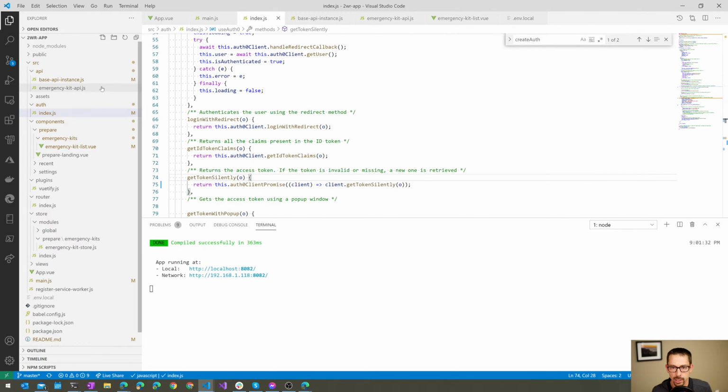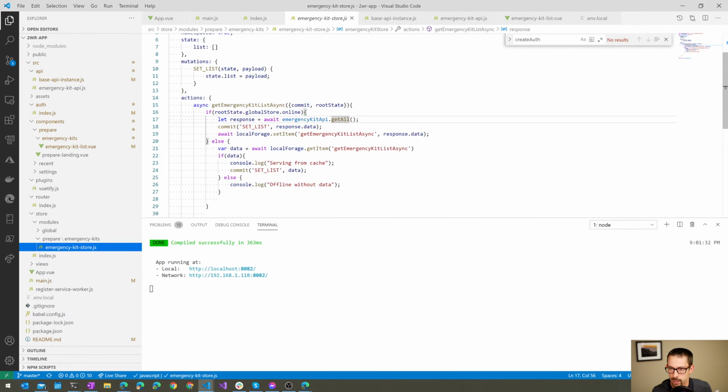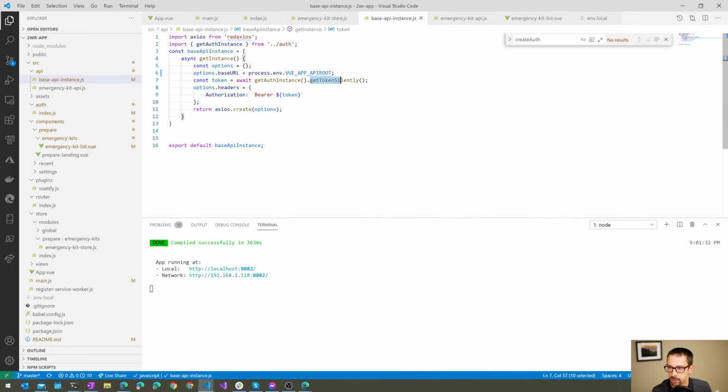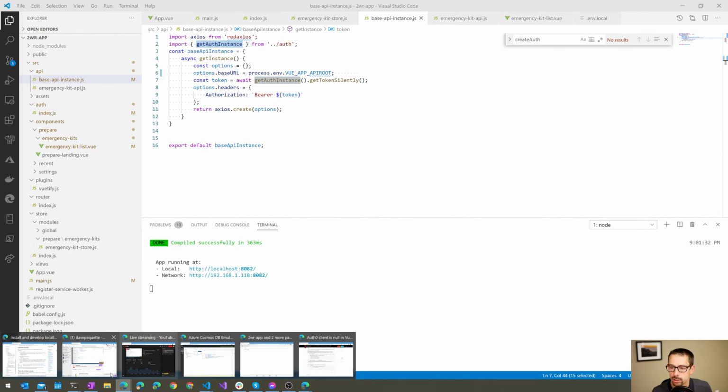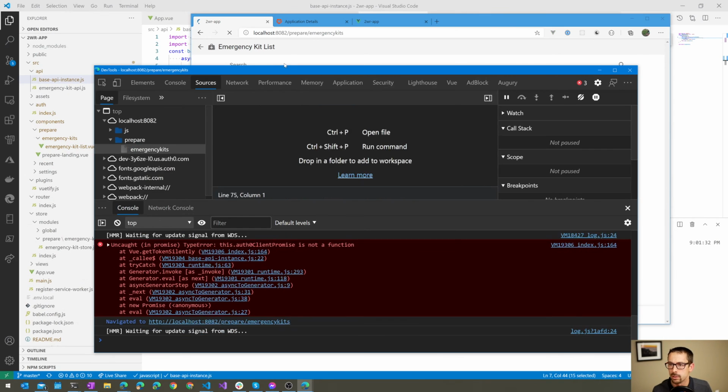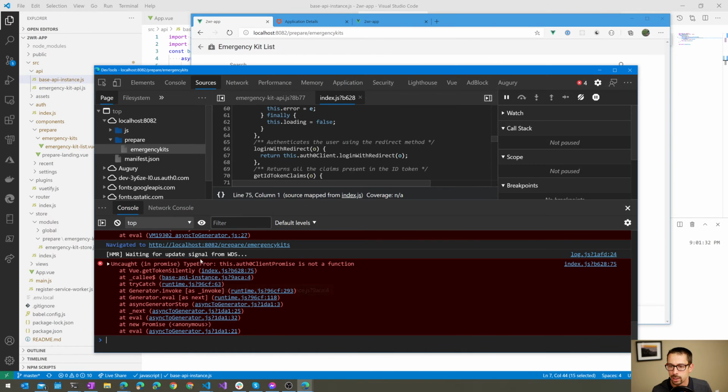Okay, so when I look at this guy, I took out the if statement, I think. No, not there. The view. So I'm just dispatching that call again, which is going to call the API. And when the API goes to ask for a token, it's hopefully going to wait for that initialization piece to resolve before actually making the call. Let's see what happens. Doesn't look like it did. That did not work.